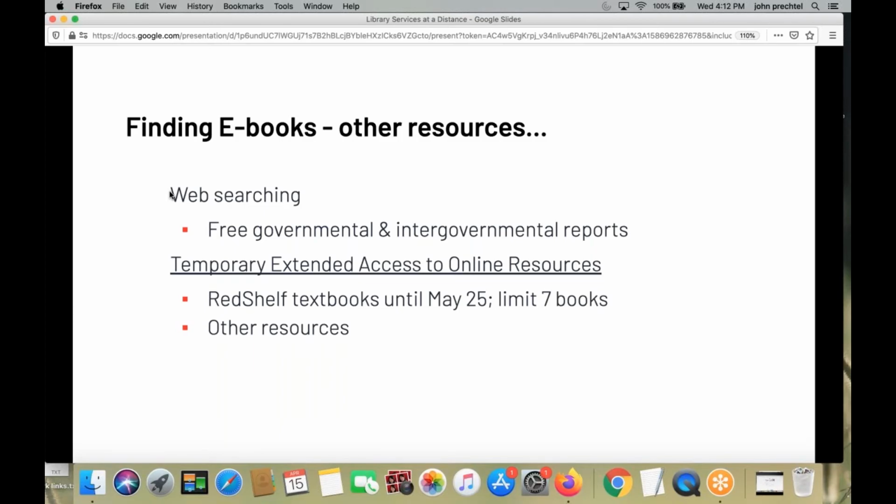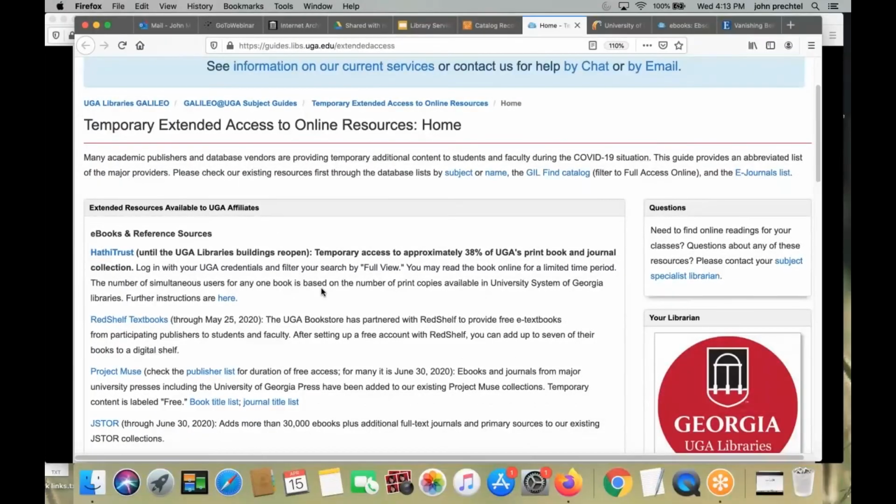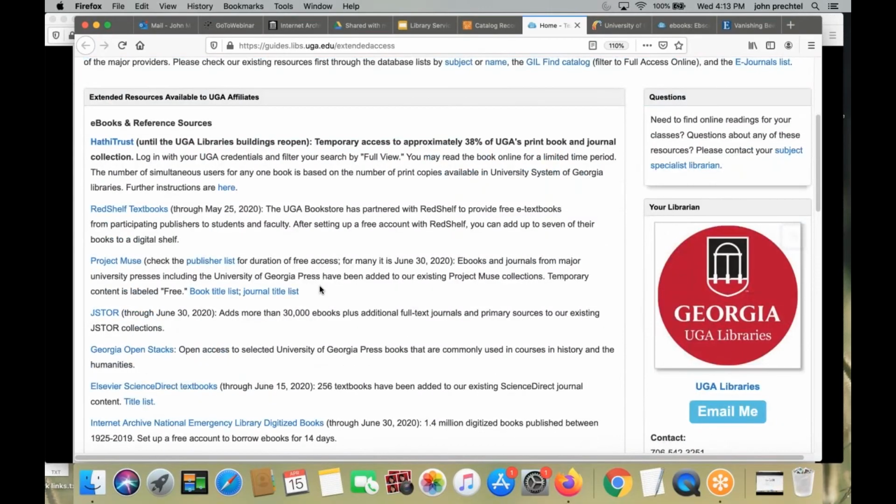They're fairly recent reports, but I found them on the web easily, and so it's worth always keeping that in mind. But lastly, we have a guide that talks about even more ebook resources that we have access to, and it all starts with HathiTrust, which we've already covered. Then there's RedShelf textbooks. So this is something that's only open through May 25th, but in the meanwhile, it can be very handy.